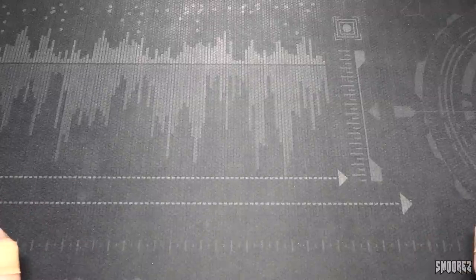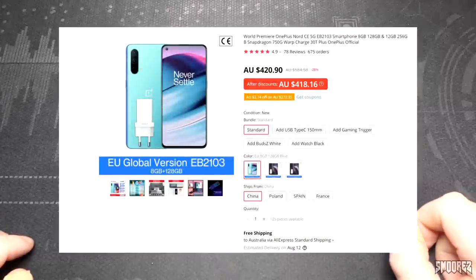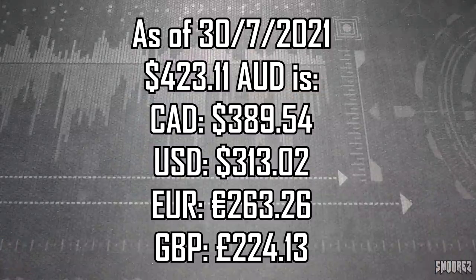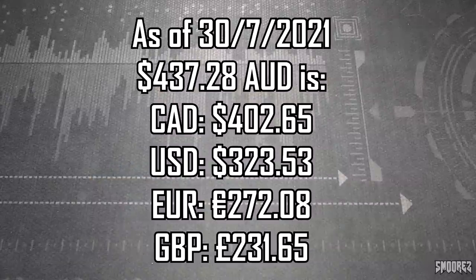Okay, so let's take a look at the pricing for the OnePlus NORD CE on AliExpress. As of the 18th of July 2021, the OnePlus NORD CE standard package, which is the 8GB plus 128GB version, sits at around $420 Australian, which I'll display in all different currencies here. Feel free to pause the video if you need to. However, that is the blue void color. If you want the 8GB and 128GB version in black, then that will cost $434. Once again, here is a quick currency conversion chart. If you want to quickly pause, then that is all good.